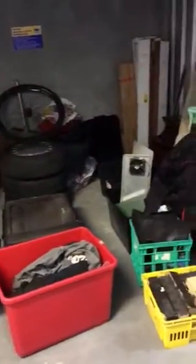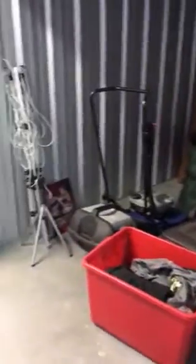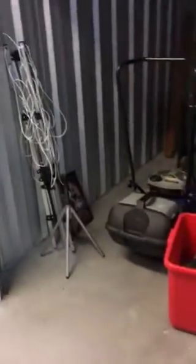We got an abandoned unit here, and these are some of the stuff here. This is in a corridor unit, ground floor, and not far from the road here, as you can see. Okay, here are some of the goods.